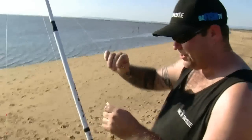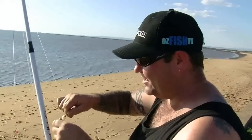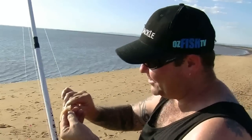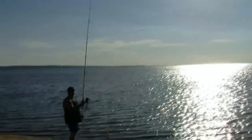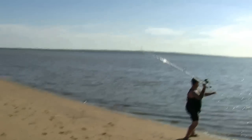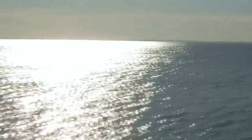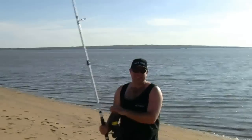Bait of choice tonight is my whole gotcha squid. Don't drop it, Jack. You'll see me use this bait a lot because I love ripping these big tentacles off the whole squid. Done me well time and time again on gummies, snapper, and even elephant sharks. I like to call them elephant sharks, even though they're meant to be a fish. They've got the same body structure as a shark. That should do the job. Now we're just going to wait for a fish with a trunk.